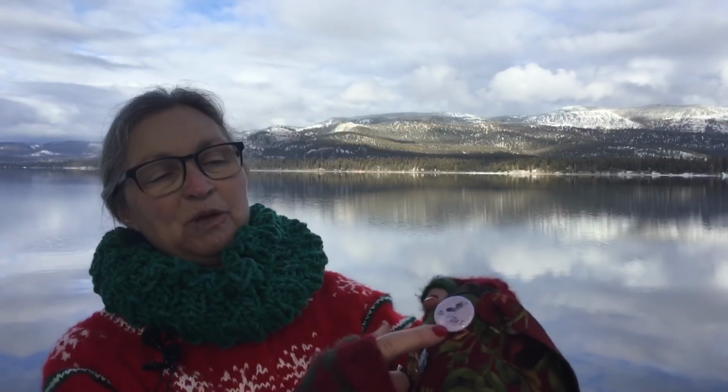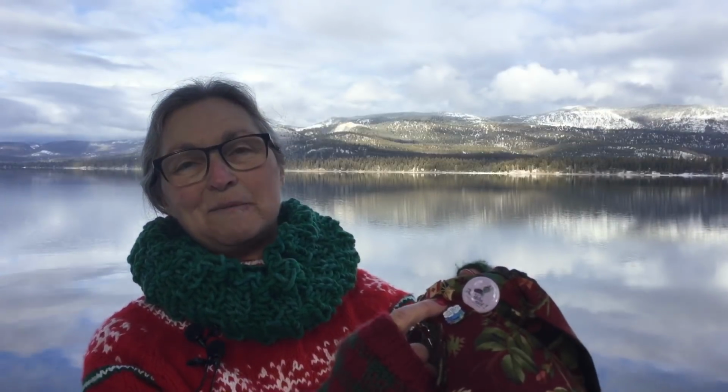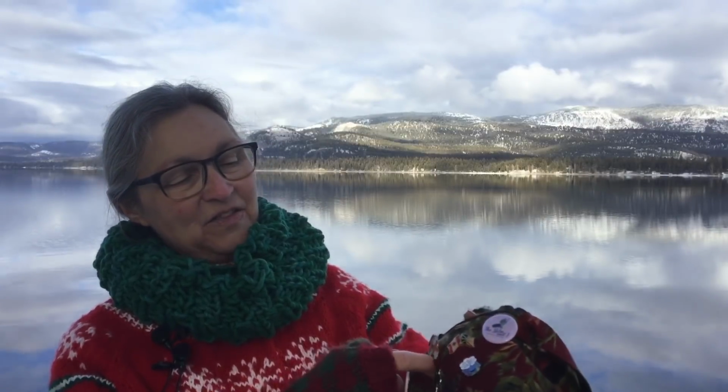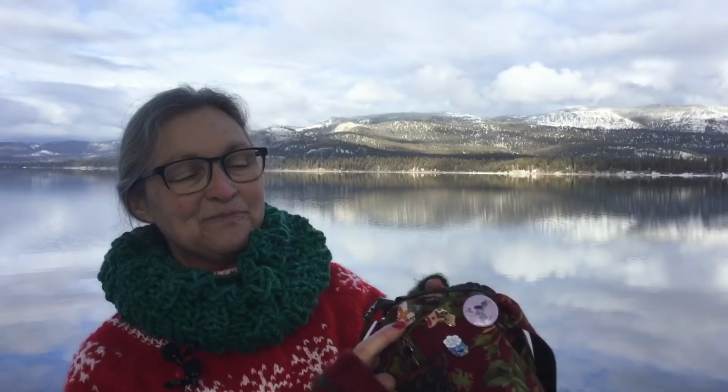So I have a pin from the Yarn and I. Hi, Cappy. I have this little Canadian pin, which I got from my pen pal Patty in Canada. Hi, Patty. I also got this one from Patty in Canada. This one from Guernsey is from Jan. Hi, Jan. And I have your stocking up this year, too.